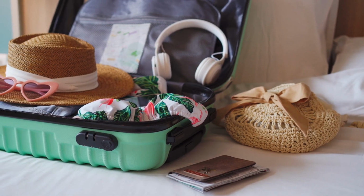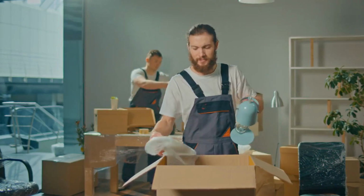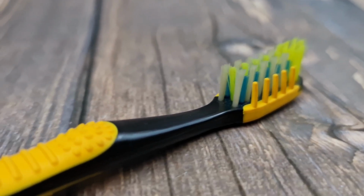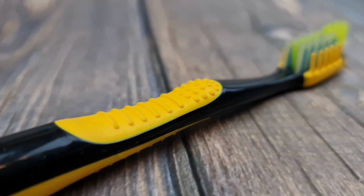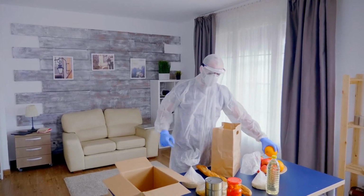Chapter 2. The essentials only. Pack like a pro. When it comes to packing, essentials are key. But what exactly counts as essential? Start with the items you use daily: your toothbrush, phone charger, and passport, of course. But beyond that, it's important to pack with purpose.